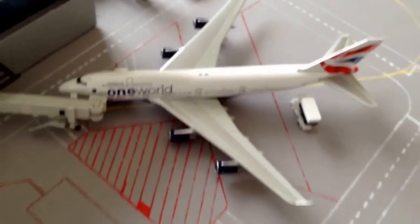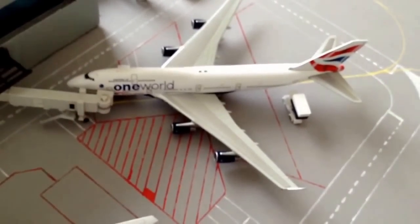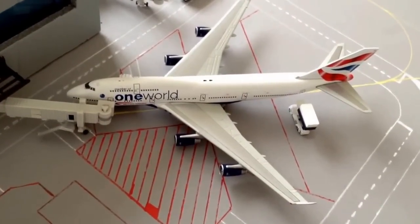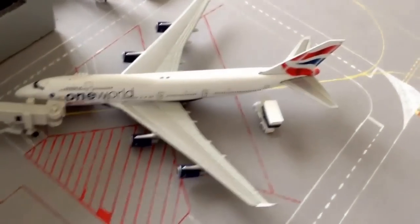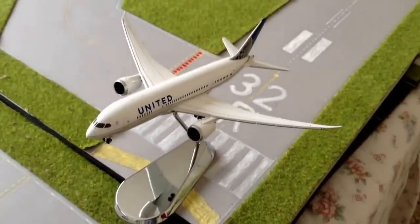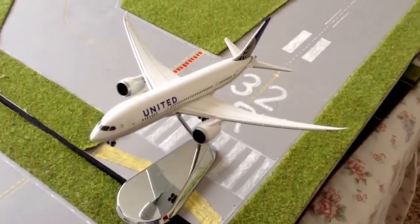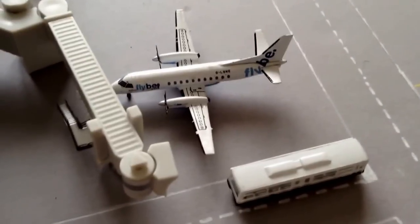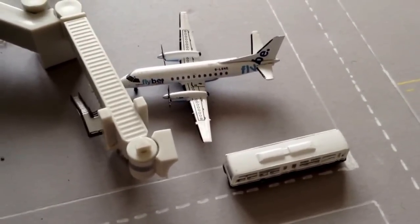Speaking of One World, we've got our British Airways One World livery Boeing 747-400. This will be heading out to Las Vegas McCarran shortly. Taking off, runway 14 left, it's our United 787 going out to Washington. Over here we've got our Flybe Saab 340. This will be heading out to Guernsey.